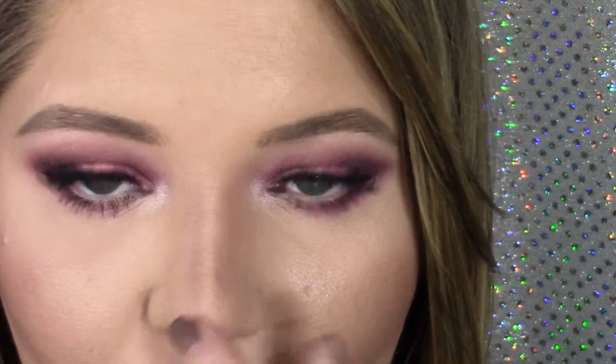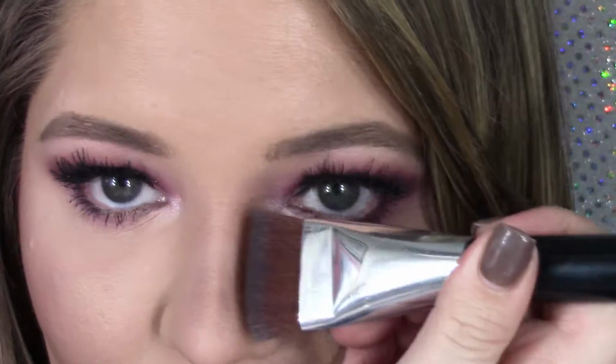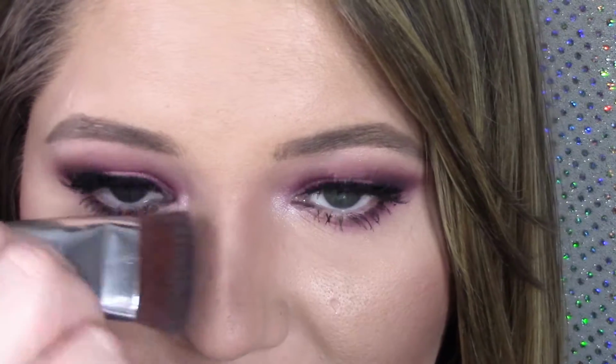If you have a problem with the bottom of your nose, don't bring it all the way down. Bring it to right there-ish, but I kind of want to slenderize the entire thing, so that's why I bring it all the way down. And then when there's really, really nothing on the brush, I'm going to blend it out just the teeniest bit.